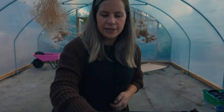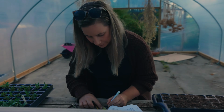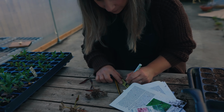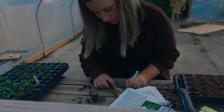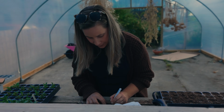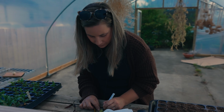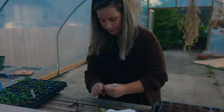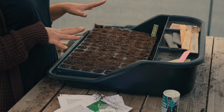That's that done. Very, very important part, writing the label. Do not forget this stage, because you think you'll remember what it is and really you won't. Sweet William own seed. And I always put the date as well, just for reference, because we have different types, just to know. And that is our Sweet Williams planted, just like that.